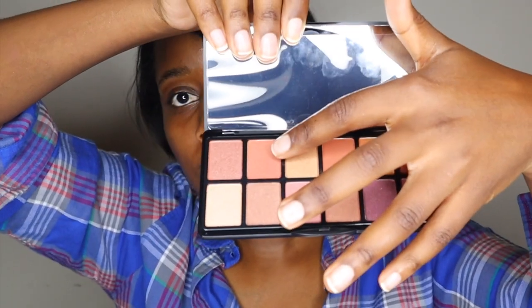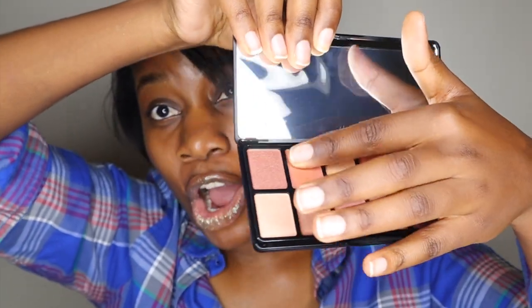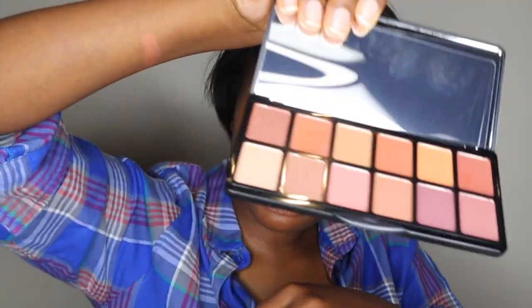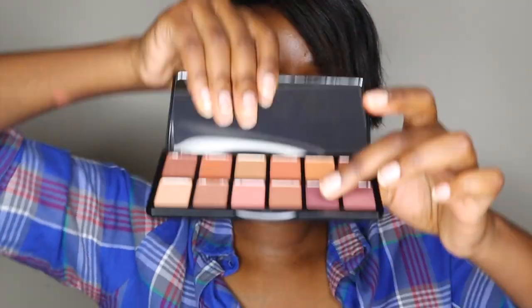So let's try, this one looks nice. They didn't have names, I don't think. Yeah, this one, it's a bit hard. It's packed on. Okay, but it comes on nicely. I don't know if you can see. Let's try this pinkish one at the bottom. Okay, that one didn't glide on as nice. See, they're not popping on camera. They look better in real life. But yeah, I can make this work. This actually has nice colors.